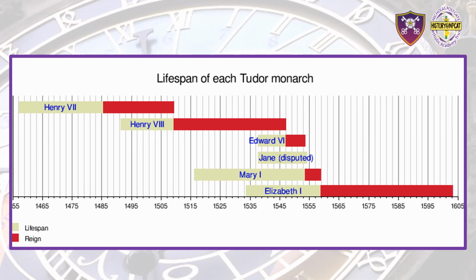This very simple timeline shows the lifespan of each Tudor monarch. It gives us an instant visual of the chronology of the Tudor period. It provides a secure understanding on which further knowledge can be built.